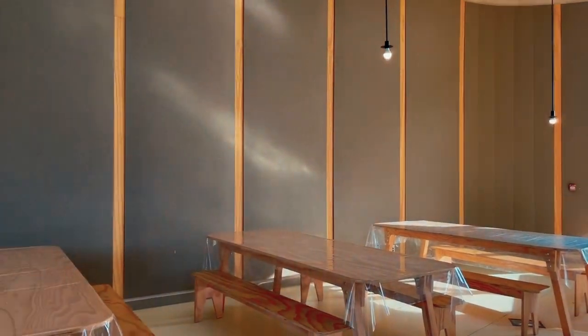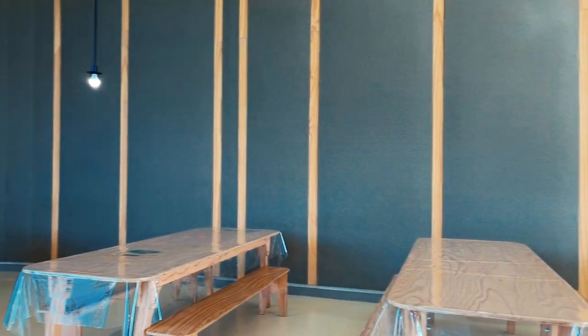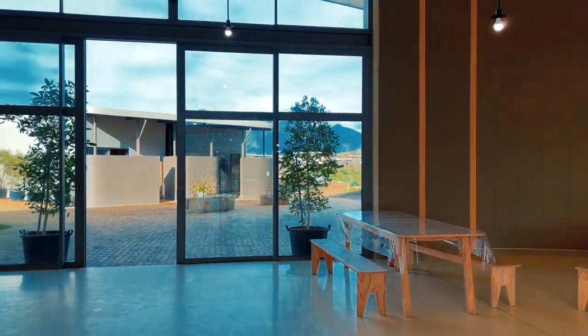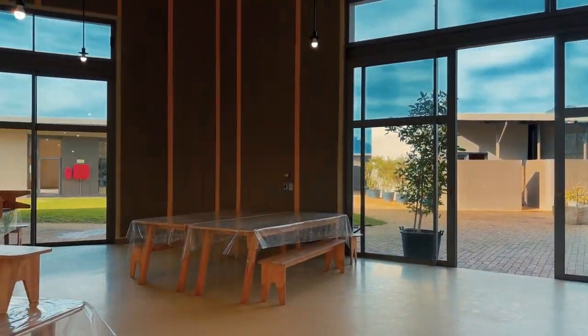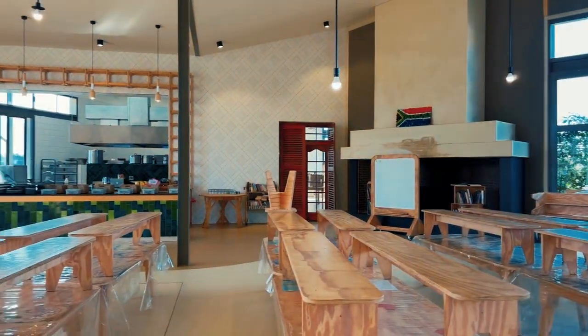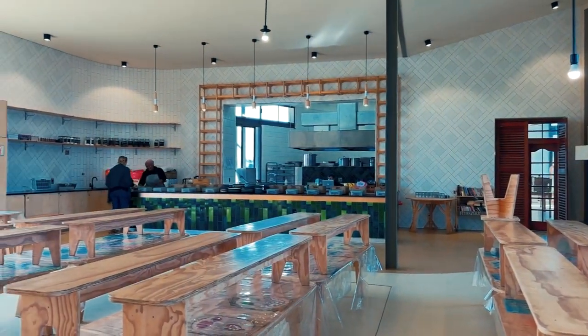So what we had to do is have a look at how we could acoustically treat the space so that it was more comfortable to be in, particularly when it was full. So we had to see how we can up the comfort levels and reduce the amount of reverberance in the space. What we did was to clad the walls in an acoustic paneling so that the sound would not bounce off the hard surface but would be absorbed into the soft surfaces of the walls.